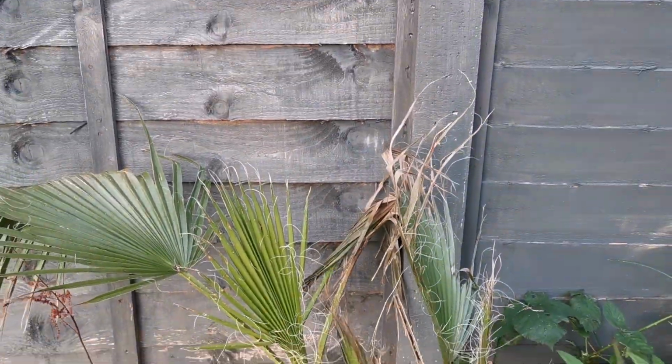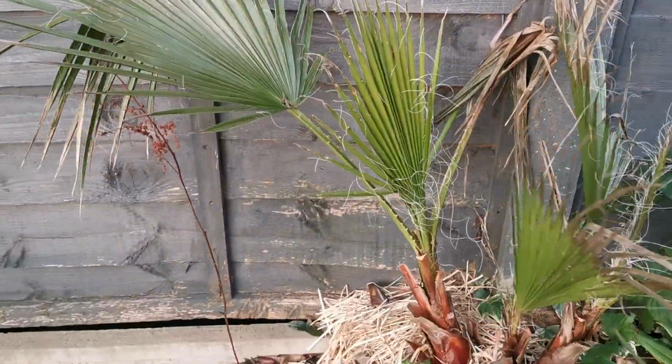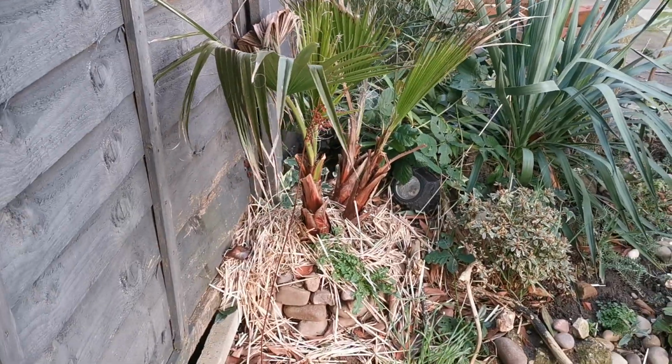Again, I think it's positioning on the fence. It did nearly defoliate last year. Has put out some growth, so I'm just going to see what happens with these things, guys. It's kind of a wait and see on some of these.